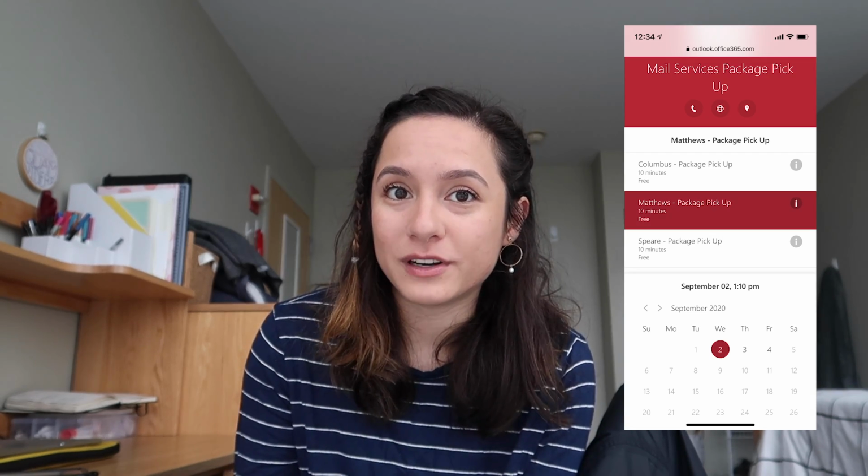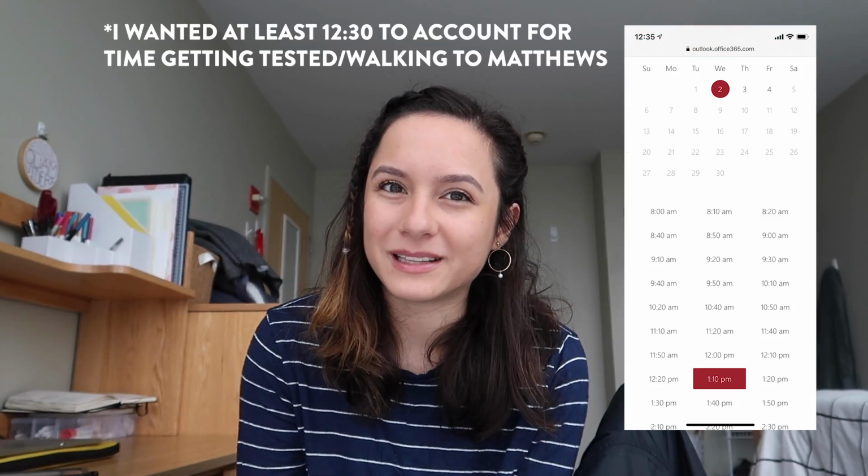So to pick up mail this year, you have to schedule a 10-minute time window to pick it up, and the closest one that I could get to noon was at 1:10. So since I'm going outside anyway, and since I have a big time window in between those two slots, I figured that I would do a mini campus tour to figure out what campus looks like in the current state of things.